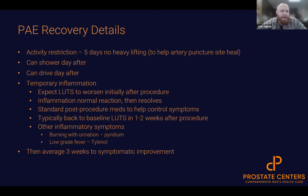The other big recovery-related thing that we always talk about whenever we do this procedure is that when we block the arteries off that go to the prostate, we expect that we're going to temporarily cause inflammation in the prostate. This is a normal response that the body has. Basically, it doesn't like very much that we've cut down the blood supply there, and so the immune system kicks in. The prostate actually swells up a little bit, and when it swells, it's temporarily getting bigger. This is temporary. That's the important thing to keep in mind. But it gets a little bit bigger.